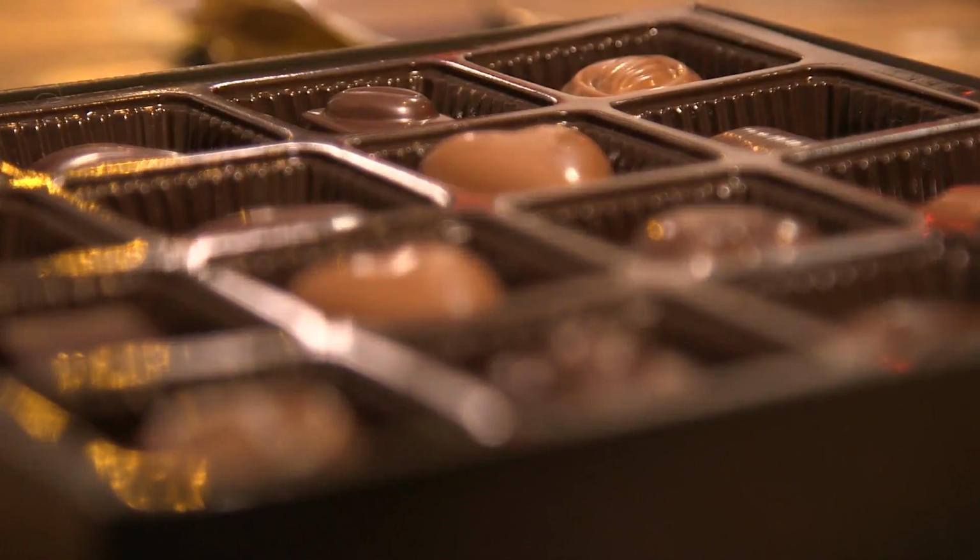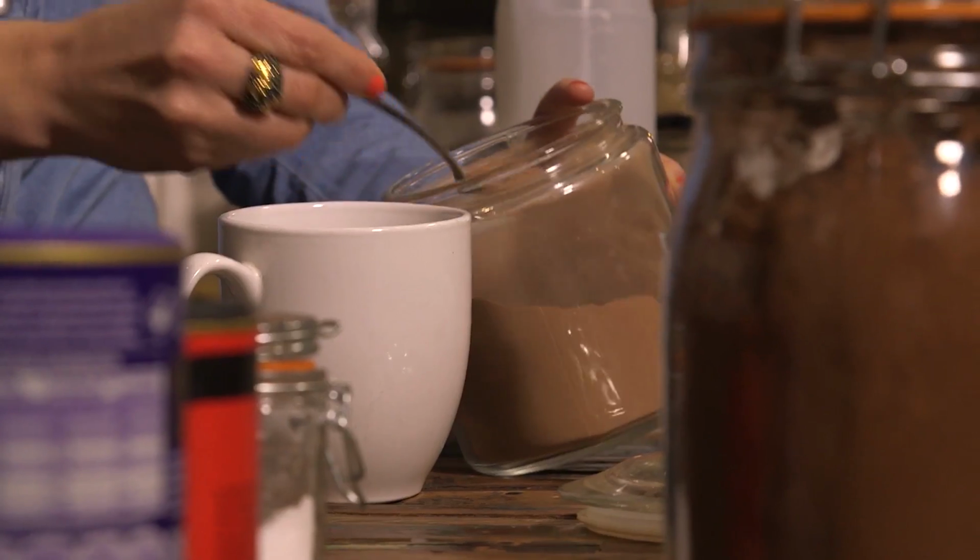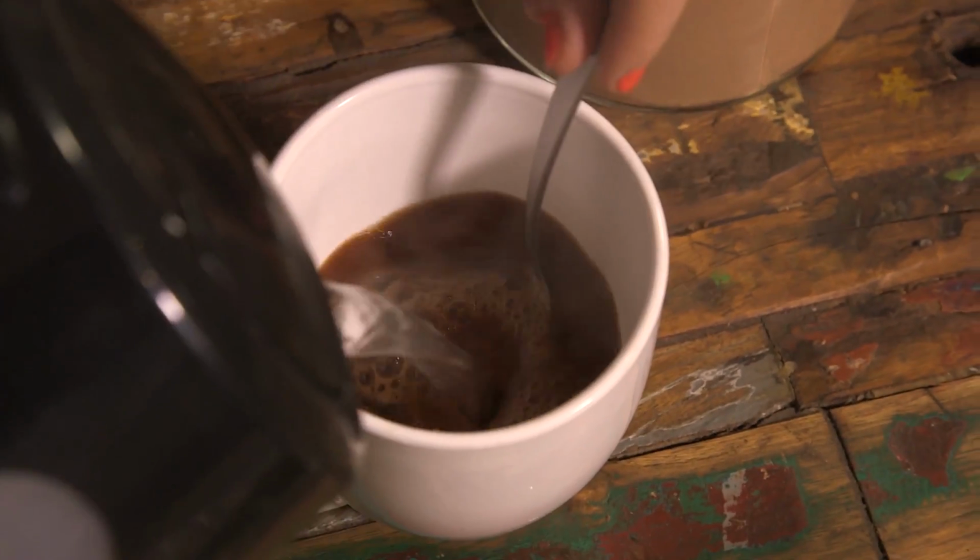So how do we eat the most flavonoids? Well, first up, let's make a hot chocolate. Put a few spoons in. It's like a can of pop. It's really, really sweet.